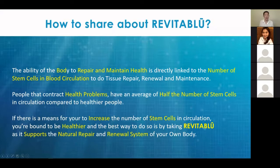People that contract health problems, that have a lot of health issues, have an average of half the number of stem cells in circulation compared to healthier people. So if there's a means for you to increase the number of stem cells in circulation, you are bound to be healthier. And the best way to do so at the moment is by taking RevitaBlū, as it supports, the keyword here is supports, the natural repair and renewal system of your own body.